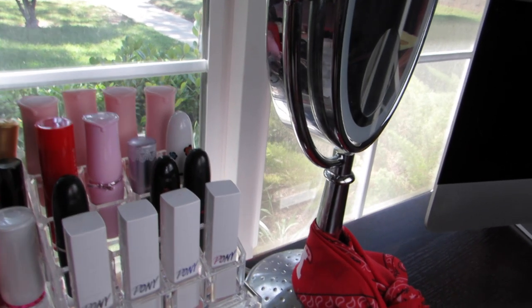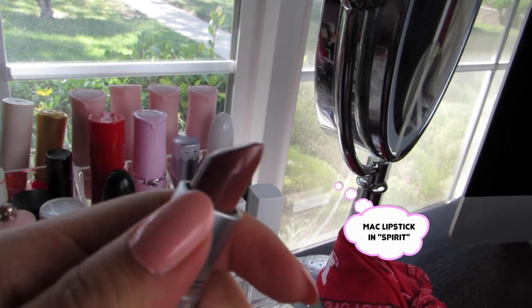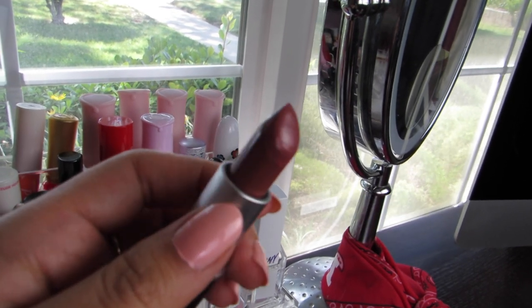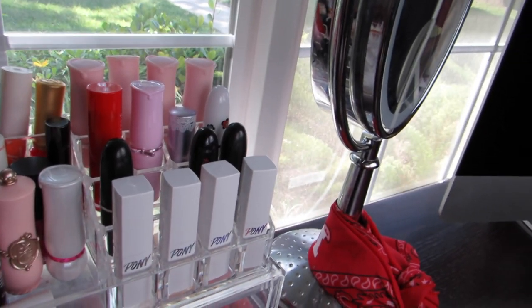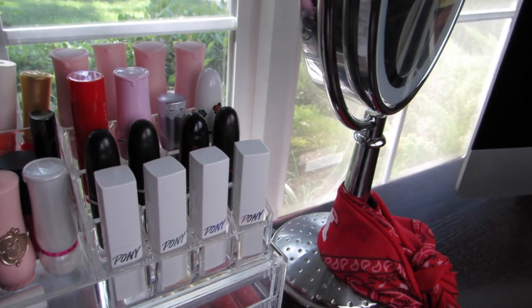And this one here is another one of my favorites, and it is in Spirit. It's actually a similar color, but this one, you can't tell obviously because my lighting's off, like I said, is more of a brown mauve, so I like mixing that with pink and it makes a really pretty color.